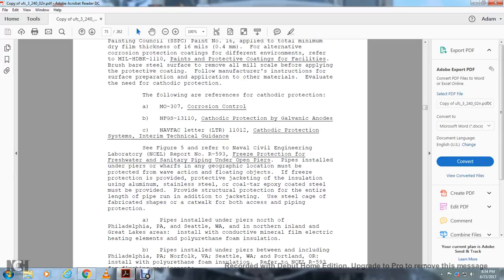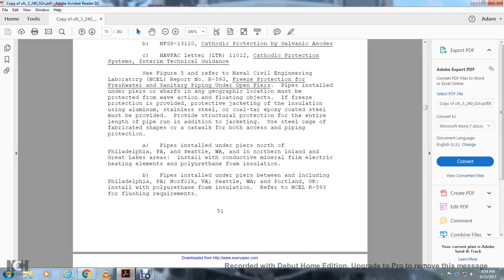See the figure with the preferred Naval Facility Engineering Laboratory report R593, freeze protection with the fresh water sanitary piping under the pier. The pier's pipe under the pier of the wharf, in a geographical location, must be protected from wave action with floating objects. Freeze protection is provided with jacketing and insulating, using aluminum, steel, stainless steel, or coal tar epoxy coated steel. Structural protection must be provided for the entire length of the pipe with an addition of jacketing, the steel cap with the fabricated shape of the cap, the wall, catwalk, and both access piping protection. Pipe installed under the piers in northern locations such as Philadelphia, PA, and Seattle, Washington, northern in line with the other Great Lakes.